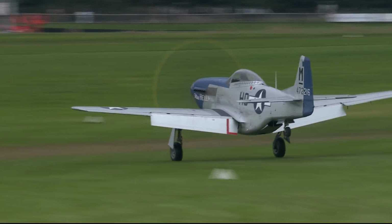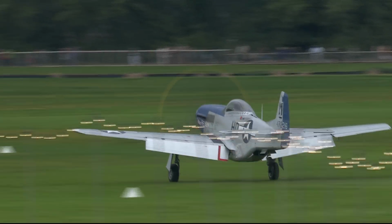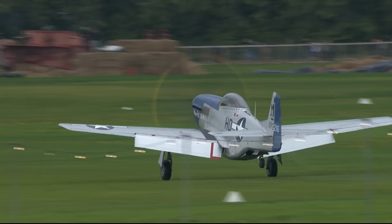But interestingly, a squadron of P38 Lightnings were based here at West Hampstead towards the end of the war. Miss Helen lands.